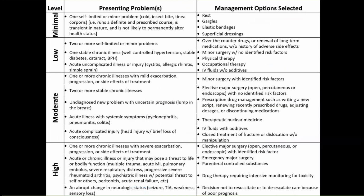The presenting problems will also support the level that you're billing for this non-face-to-face visit using an E&M code. So minimal is going to be minor problems, 99212. Low is going to be 2 or more self-limited or minor problems, or 1 stable chronic illness, or 1 acute uncomplicated illness. Those are low. Things like UTIs, rhinitis, sore throats, sinus infections, minor injuries. Those are all considered low risk for 99213.